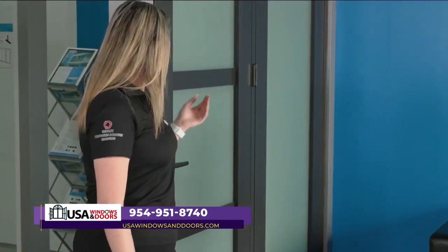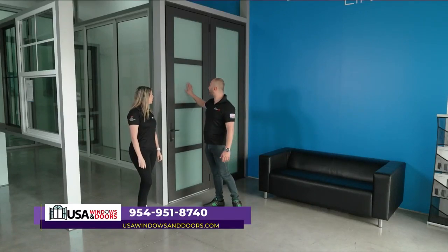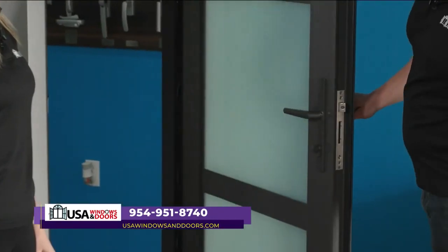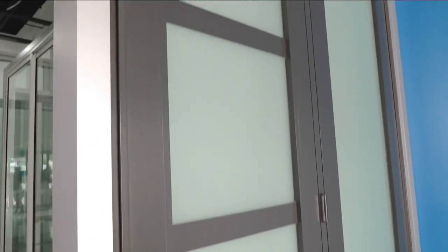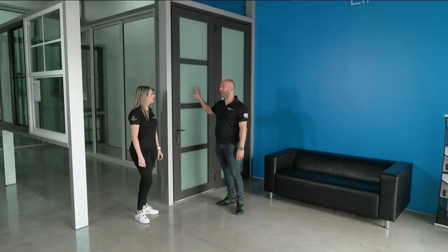So your front door is the first thing people see when they walk up to your home. We have a wide selection of doors, for example this door right here. We have an aluminum door here, dark frame, frosted glass, handle with a 3-point lock system. We have a lot of different types of glass. This is clear glass with frosted, so you can get privacy. This glass also comes in different tints.